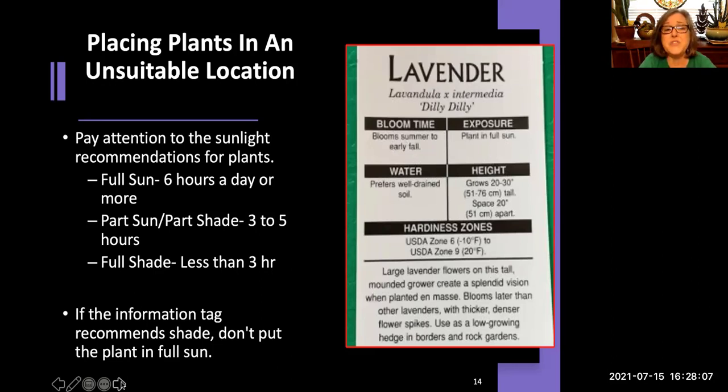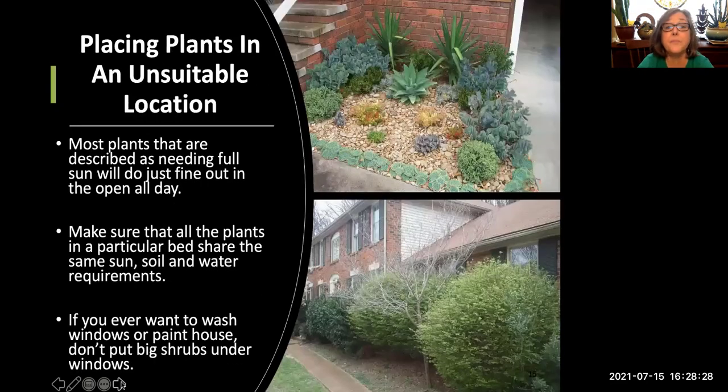If it says full sun, that means about 6 or 8 hours a day. So that's a lot of sun. So be sure that you buy plants accordingly, and don't put a full sun plant under a big tree or something that's really shady, because ultimately it will not thrive.